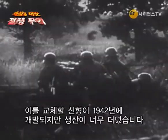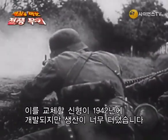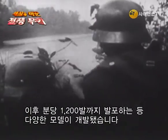It was intended to be replaced with the 1942 model, but manufacturing was slow to replace the model. There were several variants, including an increased rate of fire up to 1,200 rounds per minute.